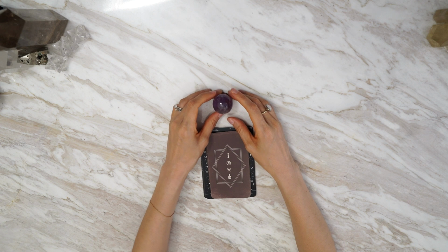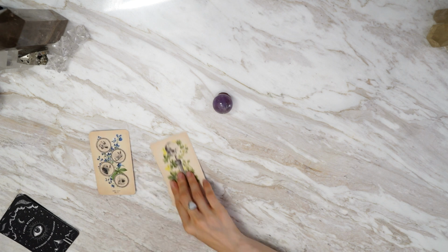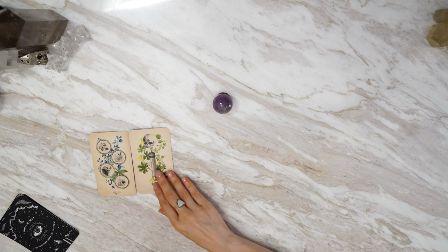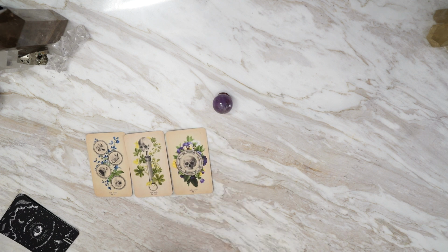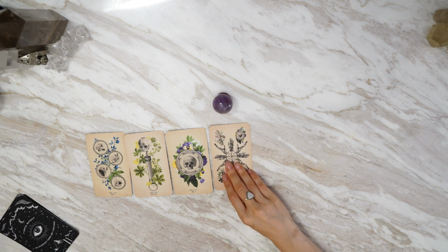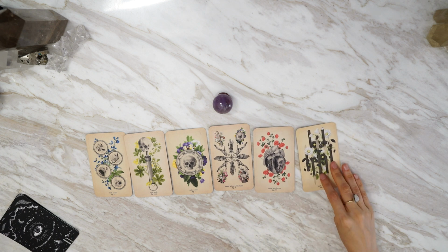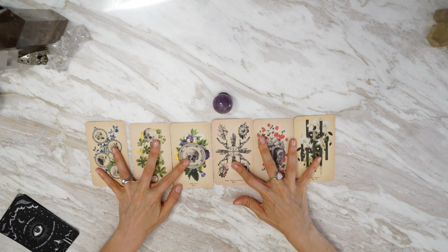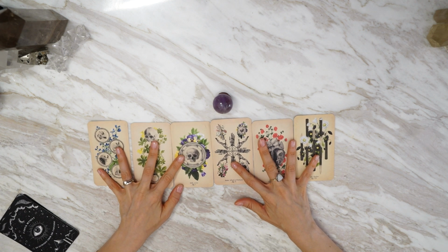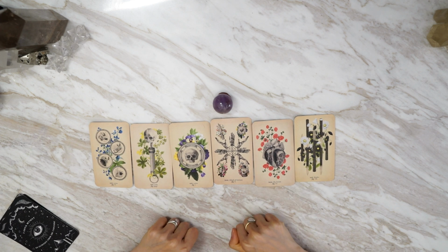So let's see how the energies of amethyst are connected with the rest of your reading. To start us off, we have the 4 of Pentacles. And then we have the Page of Rods, the Ace of Pentacles, love that. We have the Wheel of Fortune, the Lovers, and the 7 of Blades. Love this. No matter what you do, pile number 5, you're destined for amazing success.